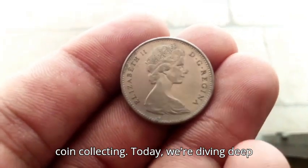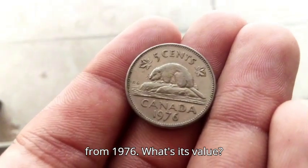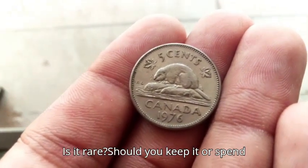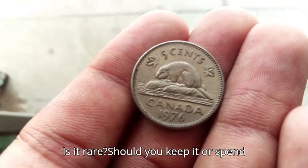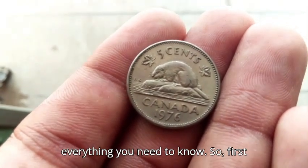Today, we're diving deep into a classic, the Canada 5-cent coin from 1976. What's its value? Is it rare? Should you keep it or spend it? Stick around because we're covering everything you need to know.